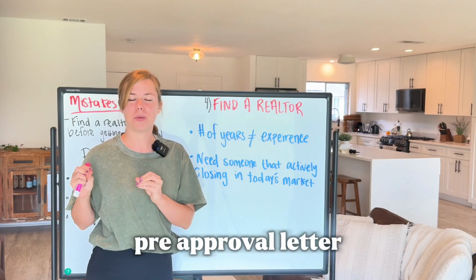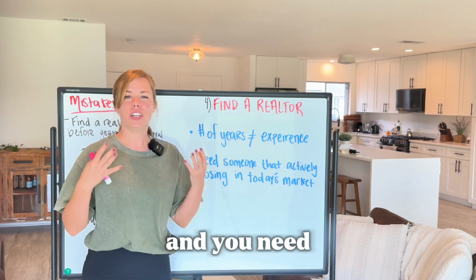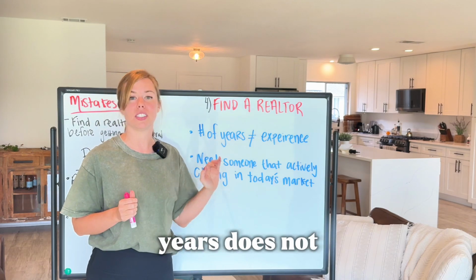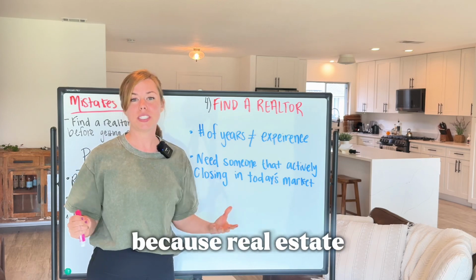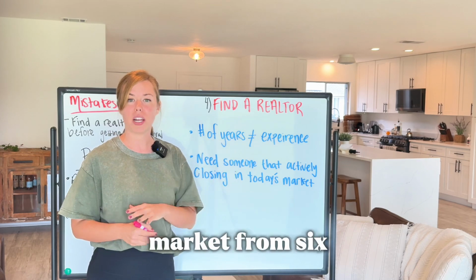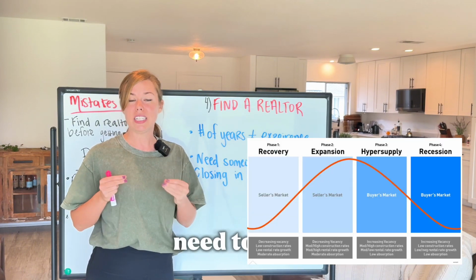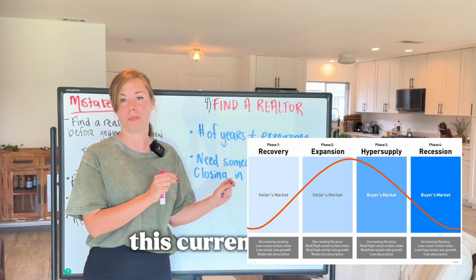So now that you have your pre-approval letter, the next step is going to be finding a trusted realtor. You need to understand that not all real estate agents are the same, and number of years does not equal experience in today's market, because real estate changes. It's a different market from 6 months ago. It's a different market from 3 months ago. So you really need to find someone that is actively closing deals in this current market.